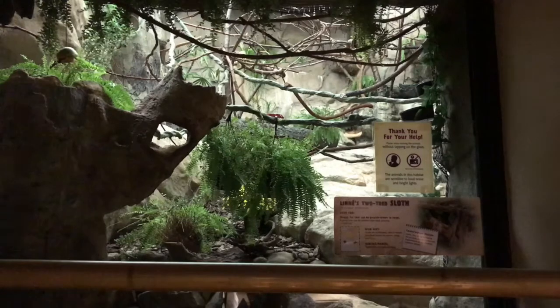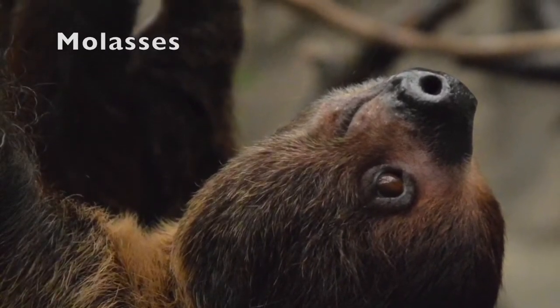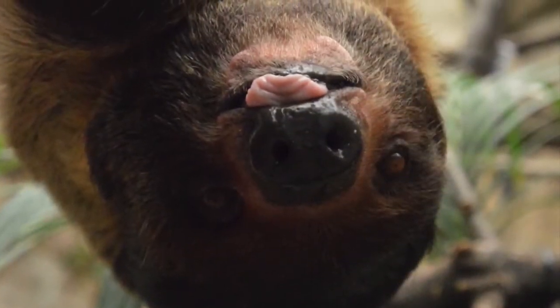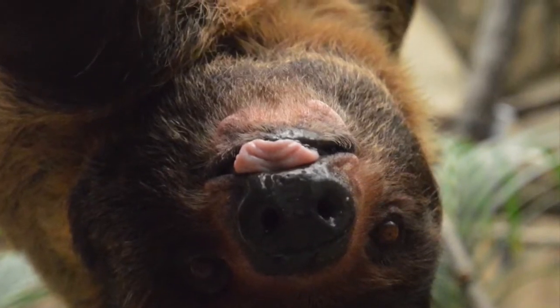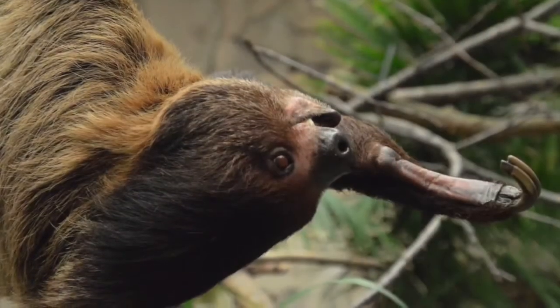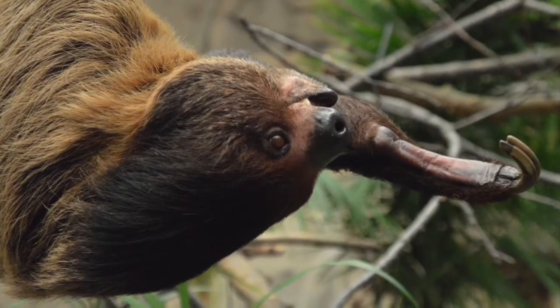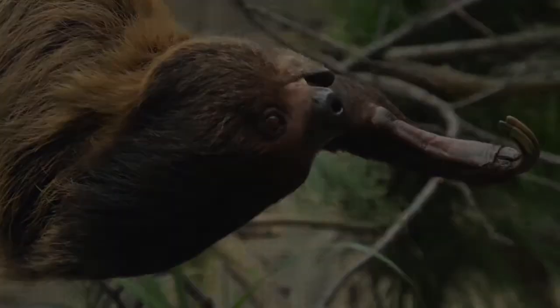How has the Detroit Zoo staff created a habitat that mimics their natural habitat? In the wild, they live in the canopies of rainforests in South America, so we keep his habitat very humid, around 80% humidity. We also keep it nice and warm because sloths can't shiver because of the lack of muscles, and their metabolism is so slow that it would expend more energy to shiver to keep warm.